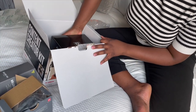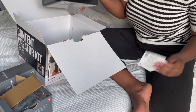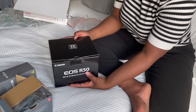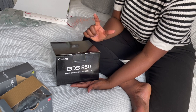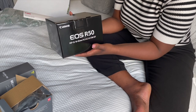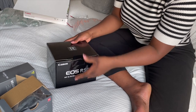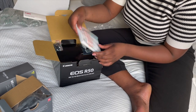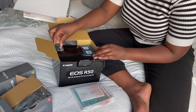The next thing is the star of the show. It's so heavy. So the next thing is the star of the show, which is this Canon. I got the R50. Initially I wanted to buy the M50, but the M50 was the last version of the cameras that Canon has, and the R range is the new one that they have. So I thought, let me just get it in the new range. Yeah, so I got this, and that's basically all of the document stuff that I probably am not going to read, but I should.